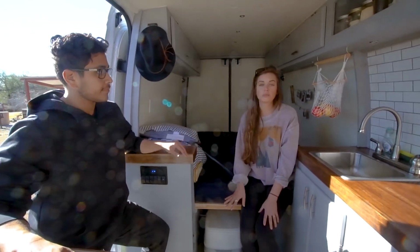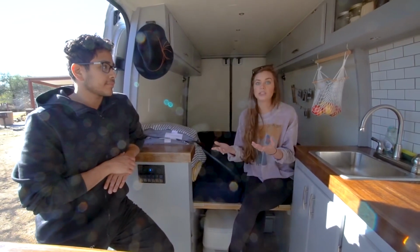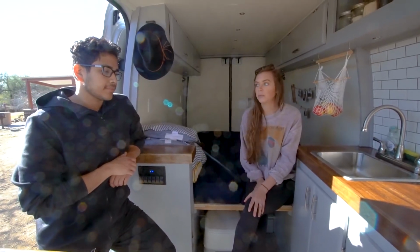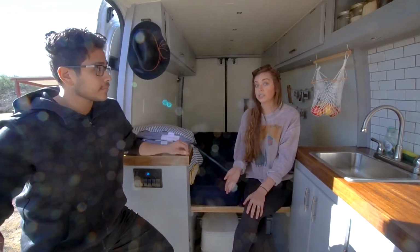We've loved having the portable toilet. I would recommend it to anybody who's doing the build on a budget and can't afford or doesn't have the space for a full private bathroom, which is kind of a luxury, and we would have loved to do that. But with space and money and everything, we chose to just go with a cheaper option of a portable toilet, and it's worked out really well so far, I think. I would do that next time for sure.